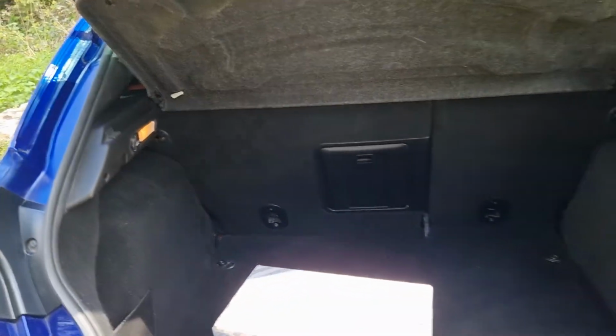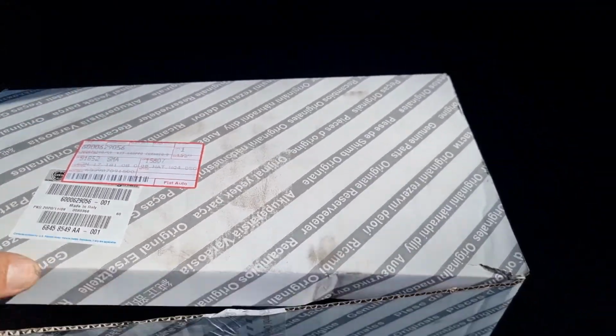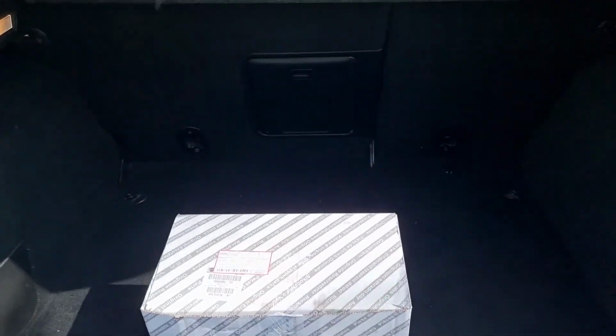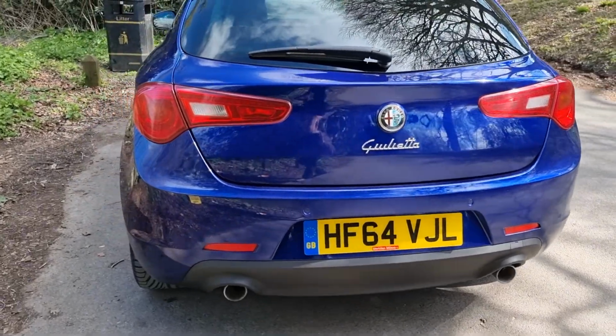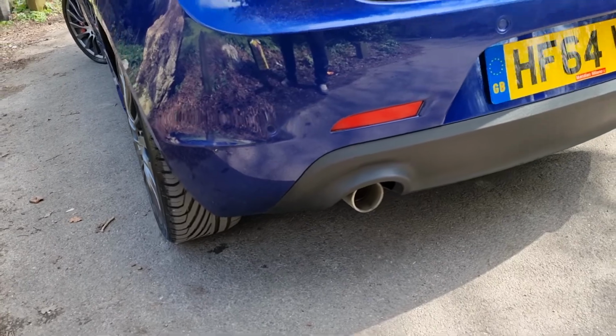So 60-40 split. Now that box you see here, you'll probably see it's got a few bits and pieces. We have got timing belts, water pumps in there. They're the old ones. You tend to find that customers like to see that, especially particular customers who buy Alfa Romeos like to know that we have done the job. Plenty of tread on the tyres.